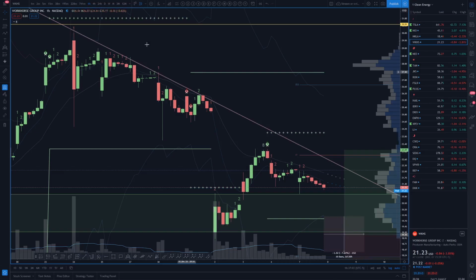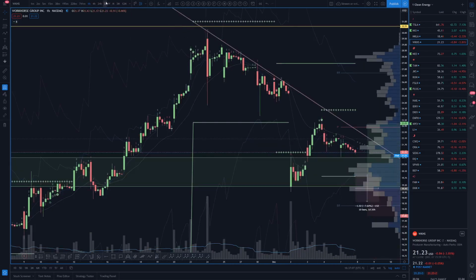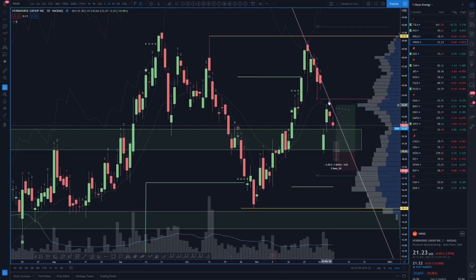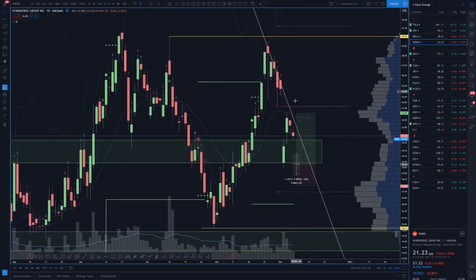This is really the only play that I like for WKHS, and I don't even love it. It's not even that great because I'm just not terribly confident in a daily higher low being set. There's a lot of range for sure. That's something to consider. But if this is an EQ, then I wouldn't be surprised by deeper anyway. So if you do take this play, just be protective.